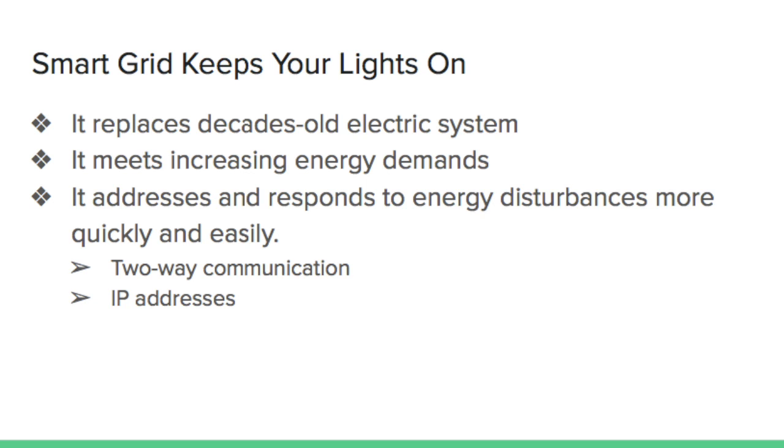All components of the smart grid have IP addresses which enable two-way communication, so utilities can manage energy distribution more efficiently and respond to problems faster. The smart energy grid helps utilities to proactively address emergencies before they cause large-scale problems.